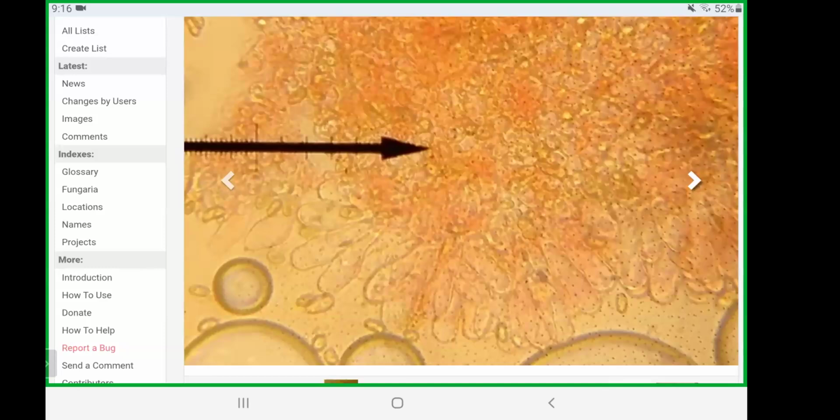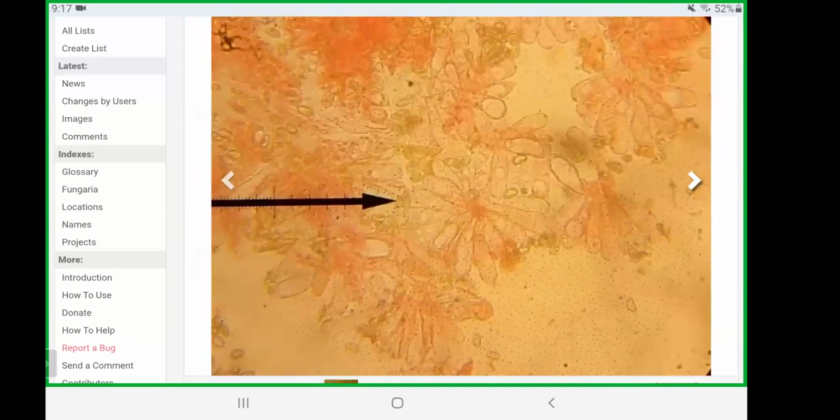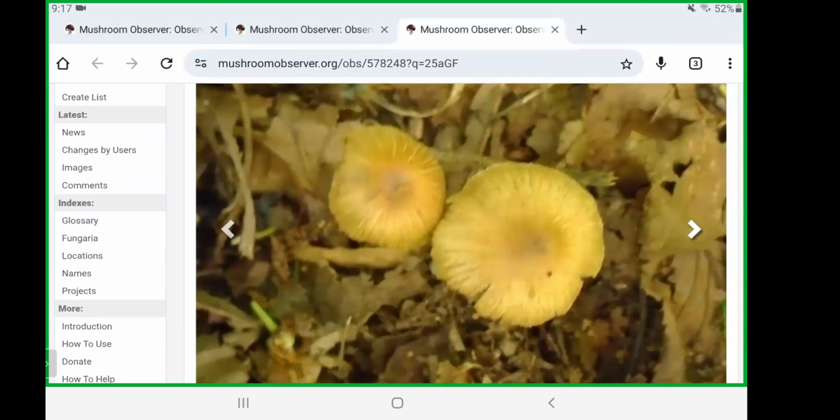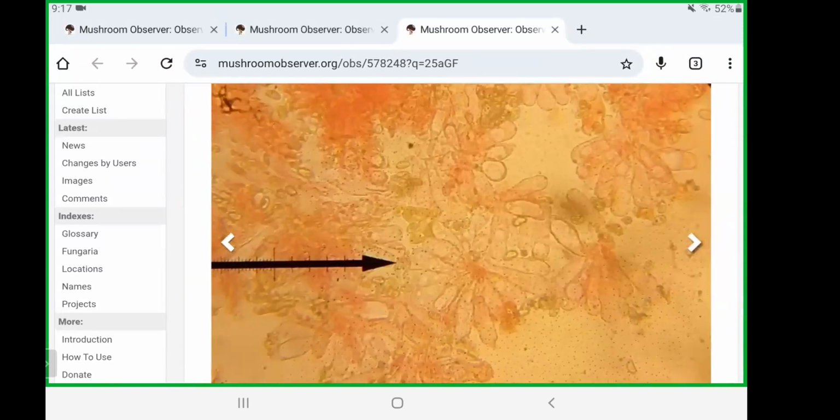These are not particularly thick walled. These are Calystosporium. There's no ornamentation on them. They're basically clavate, club shaped, and they're in big bunches. When I looked at the rest of the gill smash mount, I couldn't find anything. No other cystidia, nothing that looked like metuloids. So this one's not a true Inocybe.